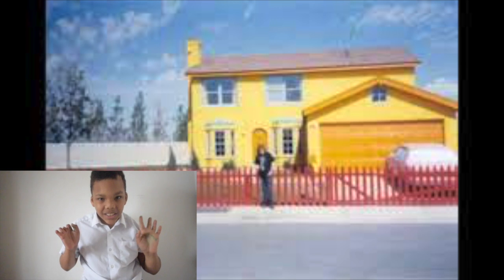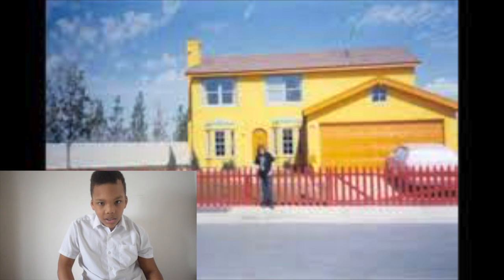We have our final house, and it is the Simpsons house.